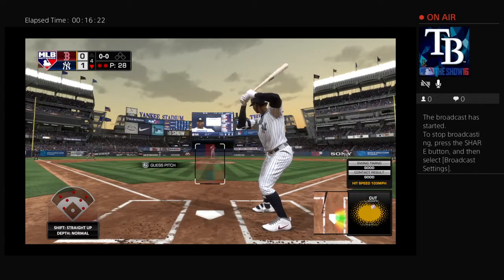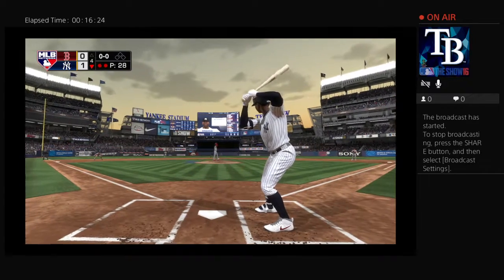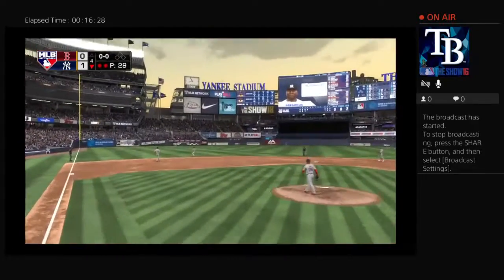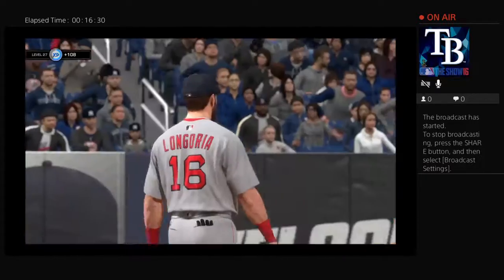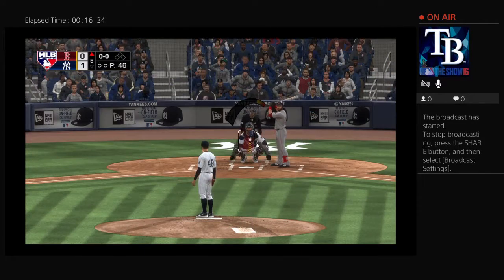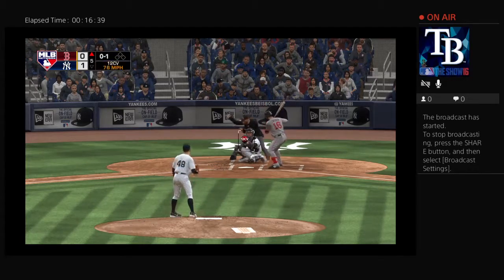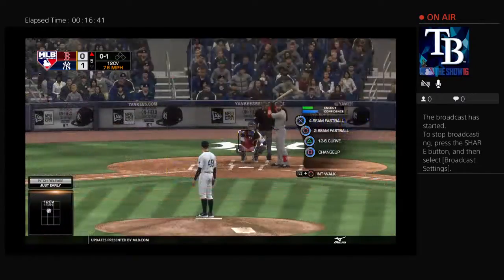Ready for another chance? Didi Gregorius comes into this at-bat 0 for 1 in the ballgame. Now a line drive that's going to be caught out there at short. Ready with the first pitch. Here it comes. Breaking ball taken right down the middle.